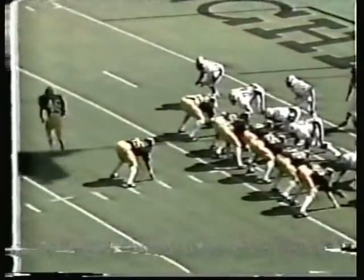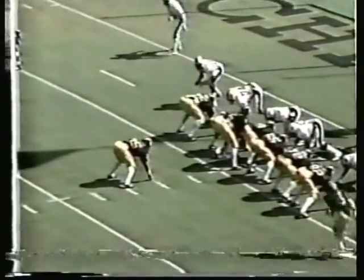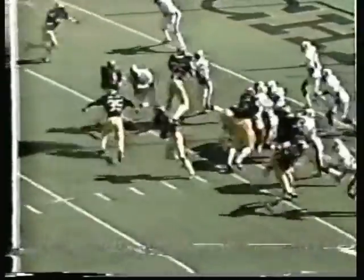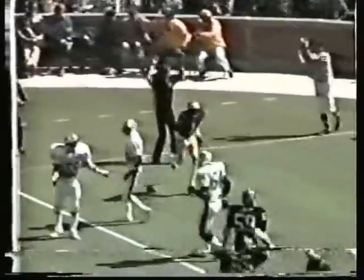2nd and 1 at the 3 for Michigan. Ricks goes out to the left. Carter goes in motion. Wangler looking for Carter. Got him, touchdown. Nobody covering Anthony Carter. He went in motion and fooled the South Carolina defenders. First time they've seen the formation for South Carolina.